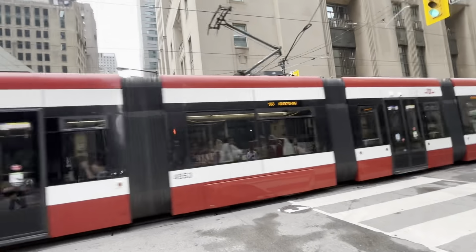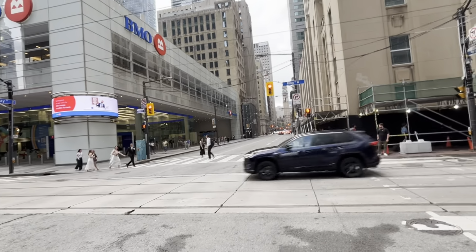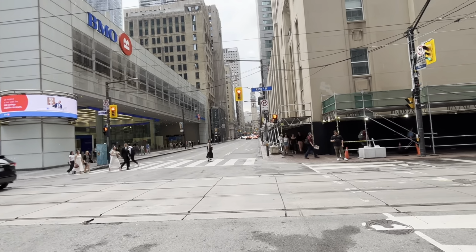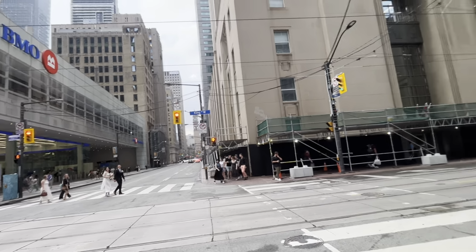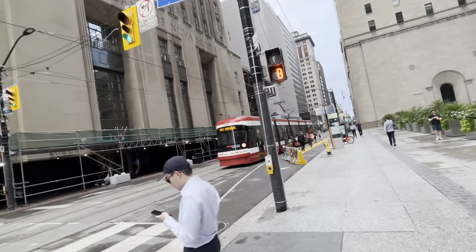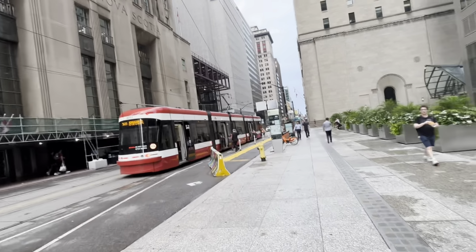Let's look north on Bay. And you can see Old City Hall, just where the street curves off to the left. To the west of that is New City Hall.